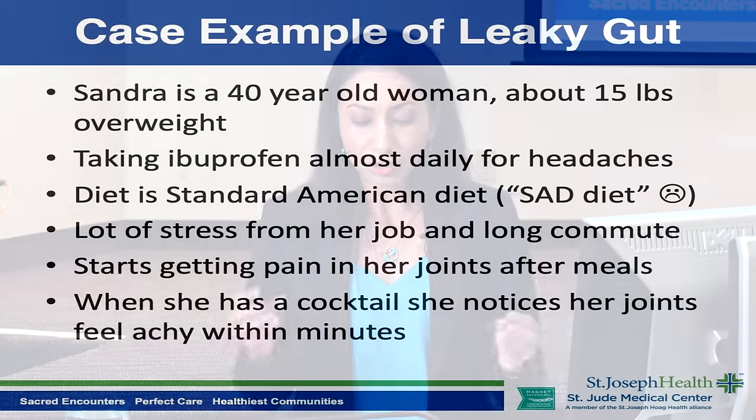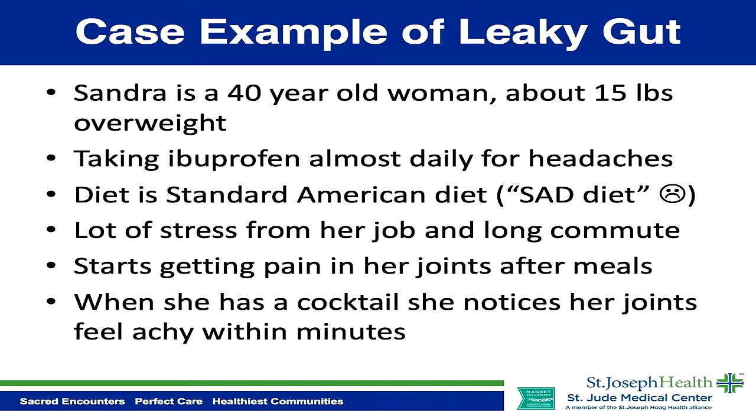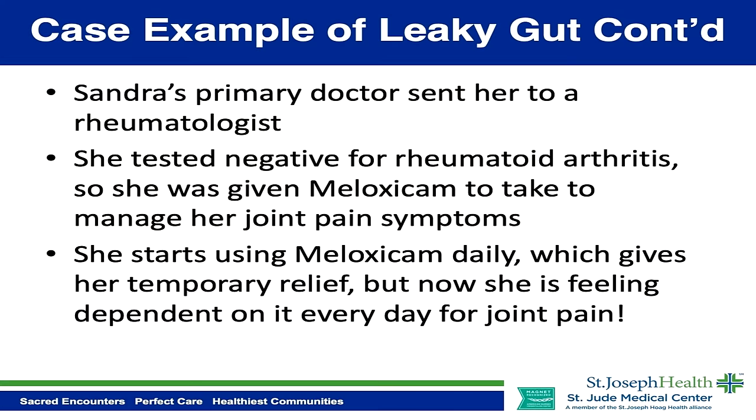She starts noticing that she's getting pain in her joints after meals. And that when she has a cocktail, she notices she gets achiness in her joints within minutes. So Sandra's primary doctor sent her to a rheumatologist. She's tested for rheumatoid arthritis, but it's negative. So her rheumatologist puts her on meloxicam to help manage her joint symptoms.